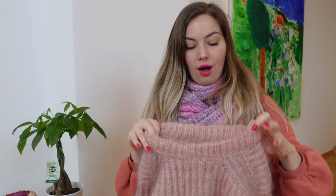There's zero problem getting my head into here, and it still is quite a crew neck style, which is what I prefer. I also find that very funny because as a teen, I only wore V-neck shirts and I did not understand the whole crew neck thing. I would have never thought that I would be wearing a crew neck shirt in my life. Never. So this is, I hope, the September sweater.